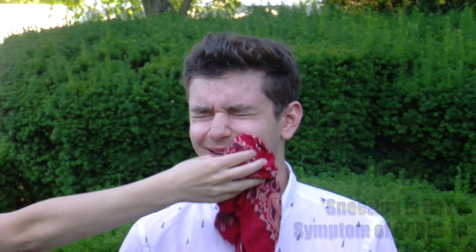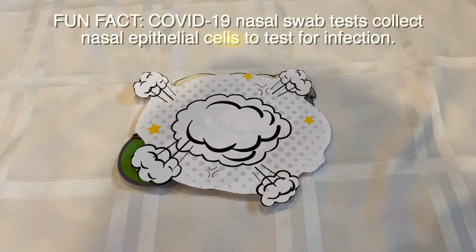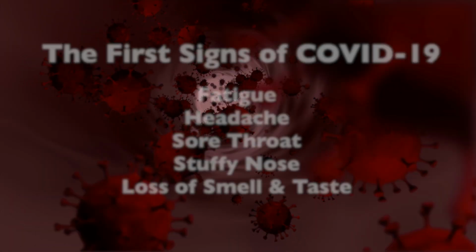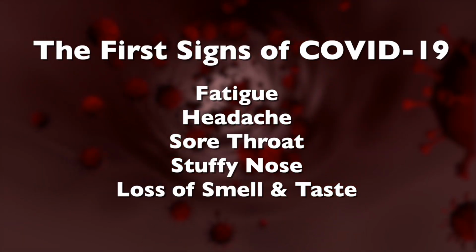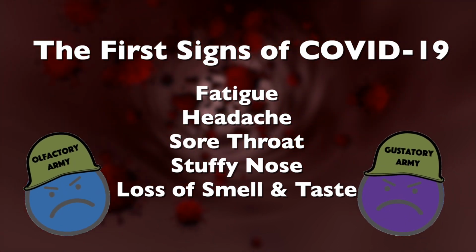Humans. Traveling primarily by infected respiratory droplets, the virus lands in the face, entering the body and attacking nasal epithelial cells, the first line of our body's defenses. This early encounter causes typical cold symptoms, as well as a temporary loss of smell and taste, as the cells that allow for these senses are also under siege.